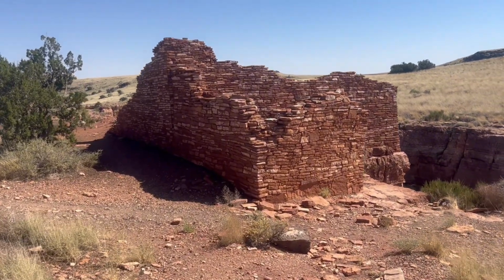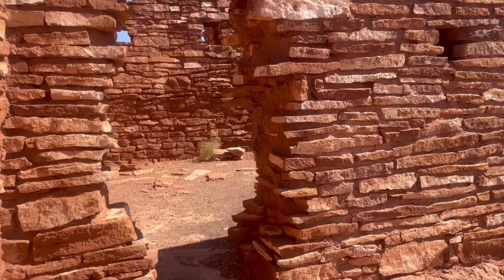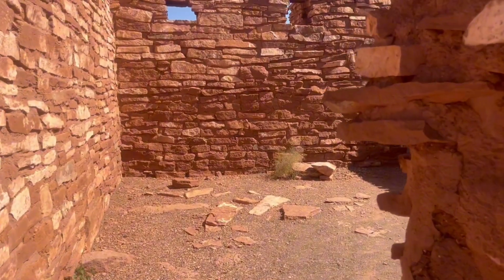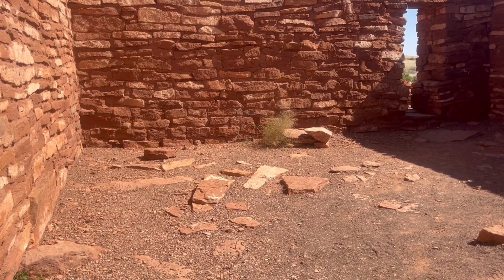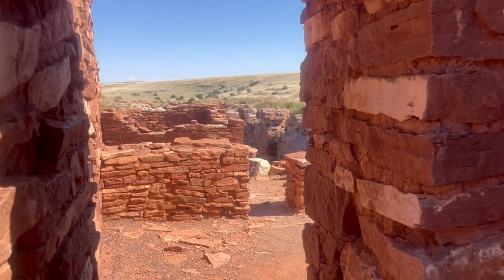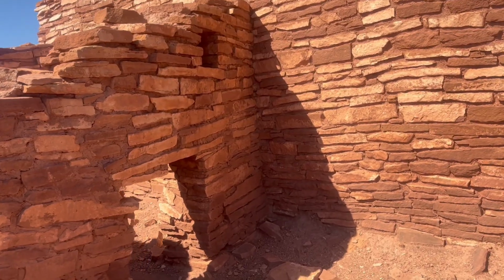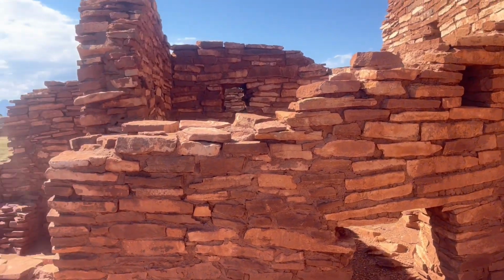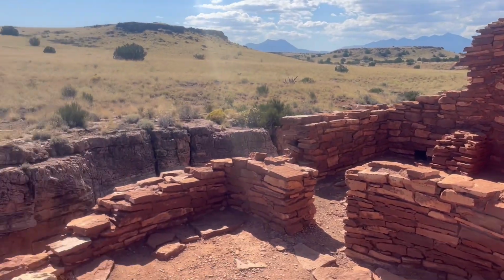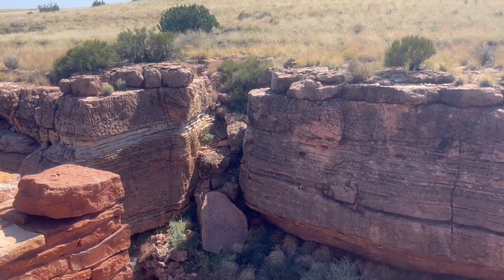Unlike the Pueblos we saw in my last video that were made of volcanic rock, most of the Pueblos in this area were made of limestone and sandstone, which were more readily available. Like the Pueblos at Bandelier National Monument, the front door was actually located on the ceiling and windows were almost non-existent. An interesting thing about many of the pueblos is that they were built on the rims of volcanic fissures.